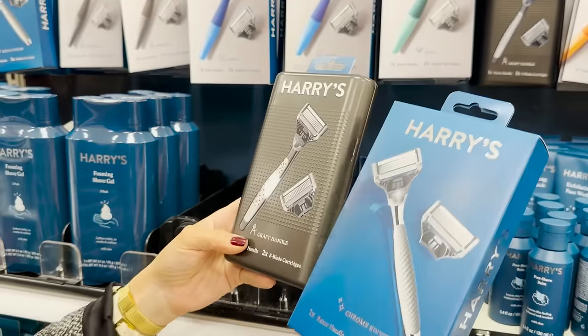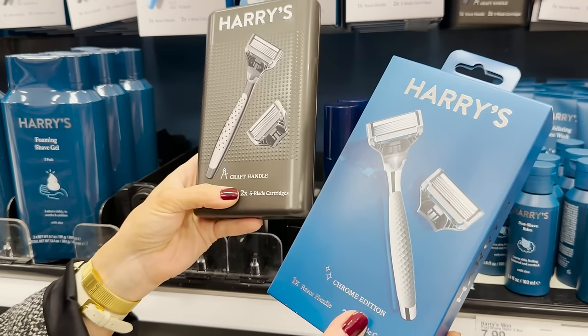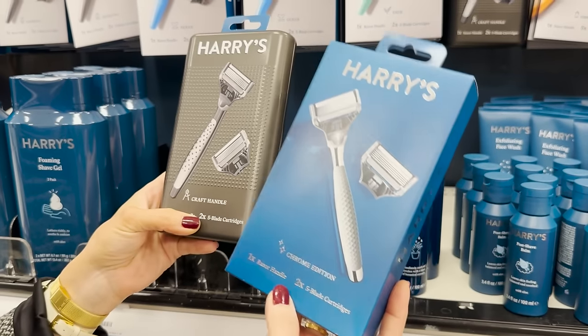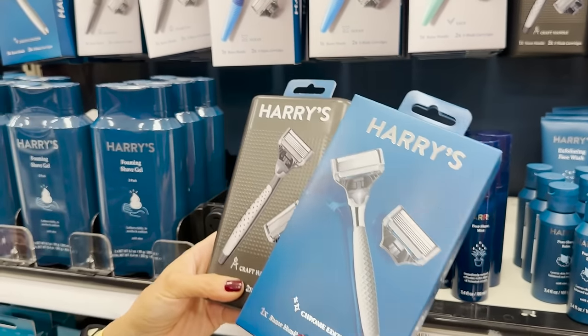Ooh. Oh, now I don't know which one to get. The craft handle. And this one comes with the two blades. Yeah, it comes with the razor handle and the two blades to get you started. Why don't you get one of each and I'll use the other one? Okay, they got the disposable ones now as well.